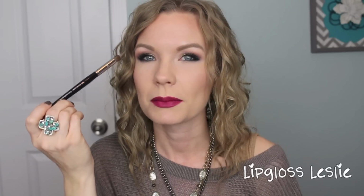This is the Pro Domed Crease 16. Amazing for crease work, especially if you have smaller eyes like me. I like that this is really, really precise. I don't think it says precision domed crease, but I don't know. I feel like I can really get in there to my crease and my transition area and not have eyeshadow all over my eyes. So this is a great one.